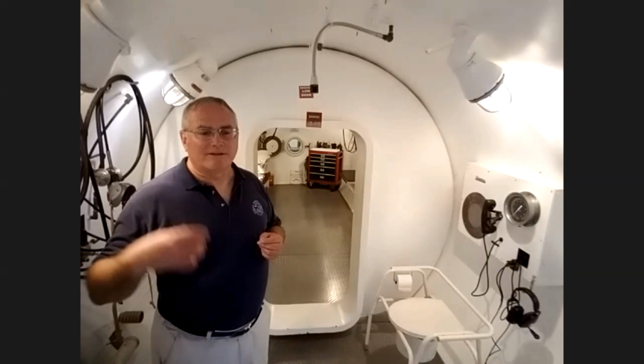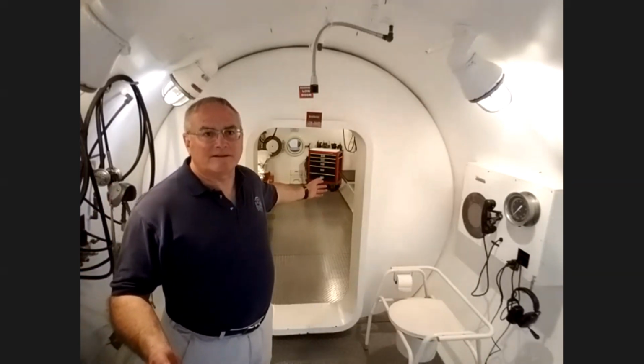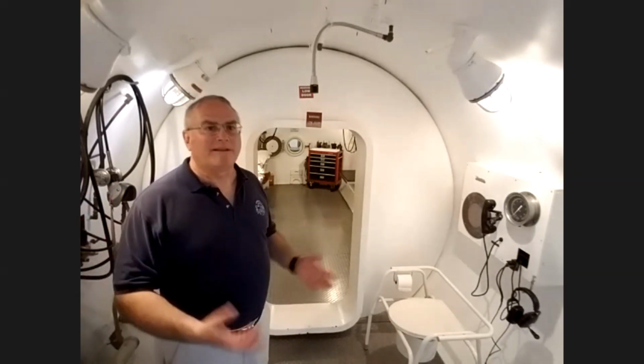And Carl, what is the purpose of the outer lock? So yeah, the outer lock is basically a pressure elevator. So we're at sea level on the outside. We're treating a patient at 60 feet on the inside. The doctor wants to examine the patient. We'll put him in the lock here.